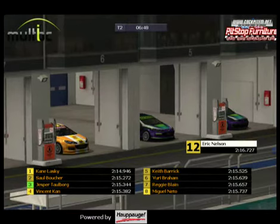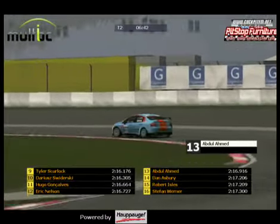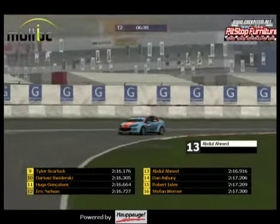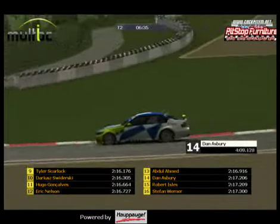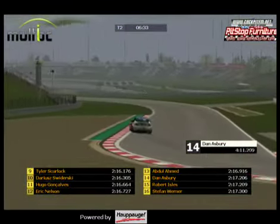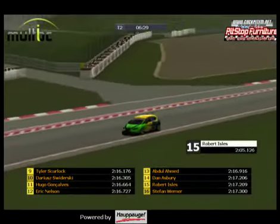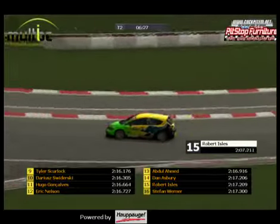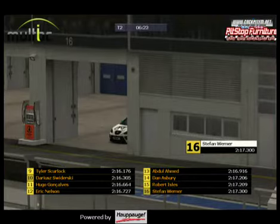In 12th place is Eric Nelson, Synaptic Racing, Peugeot 407. 13th is Abdul Ahmed, another Peugeot 407 in his Gulf colours. Dan Asbury is in 14th place, the other BMW. Yet to join, I think, is Francesco Villa, who's in the BMW as well. Robert Alves is in 15th, racing for Terra Australis Racing. And in 16th place for Track Devil is Stefan Werner.